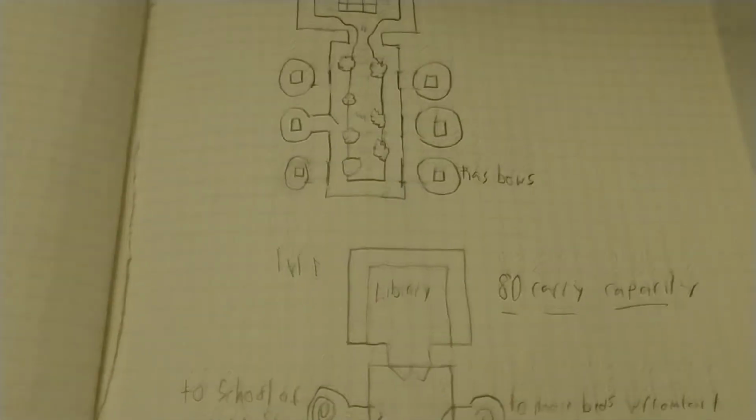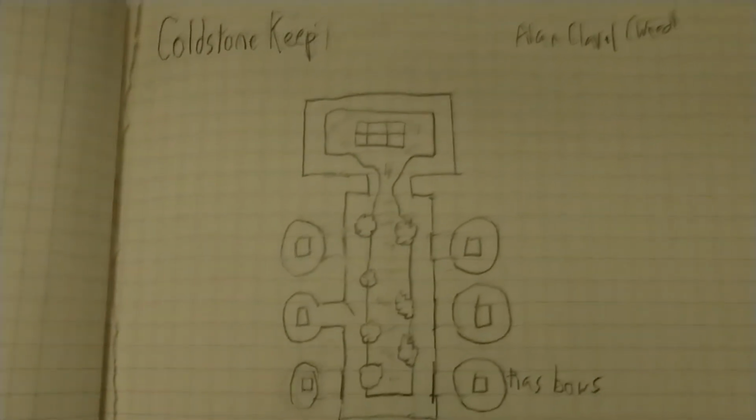Cool. Here's a map of a keep we came into possession of. Our group's name is the Winter Knights, so we called it the Coldstone Keep.